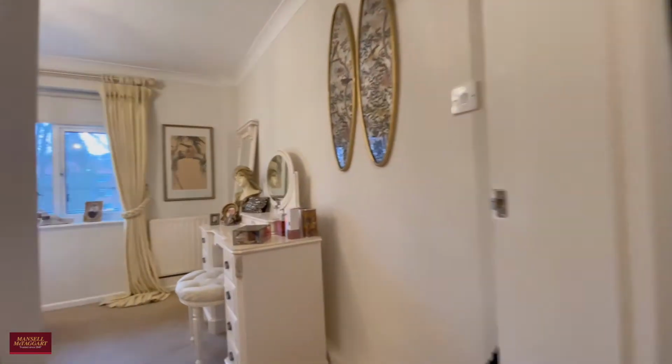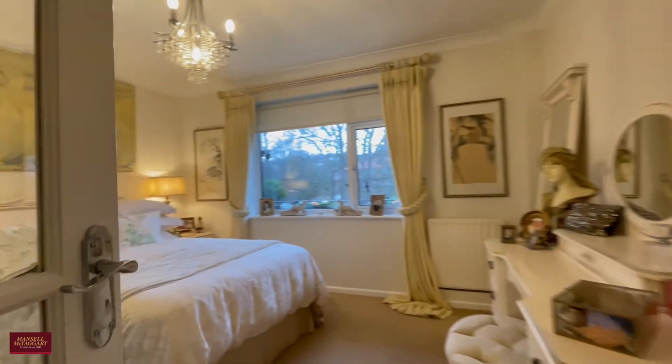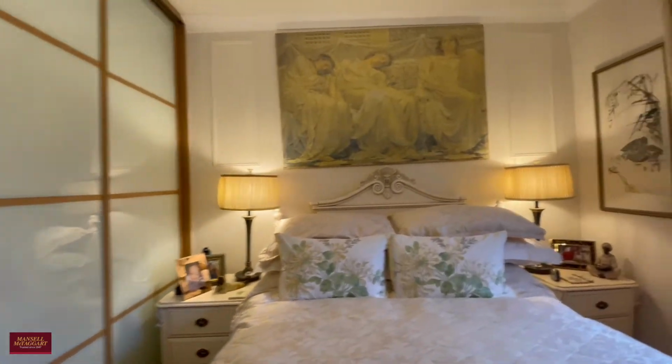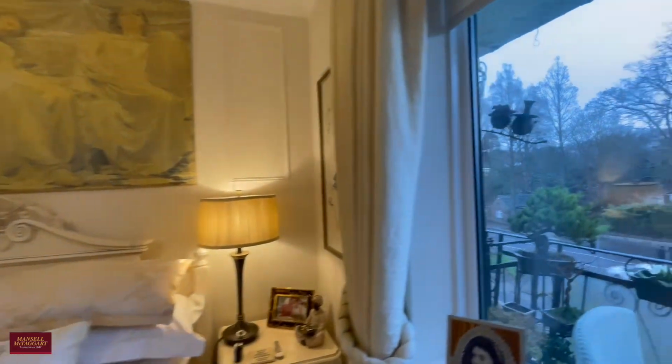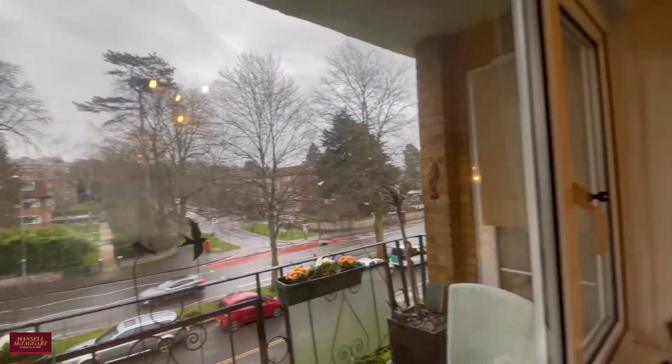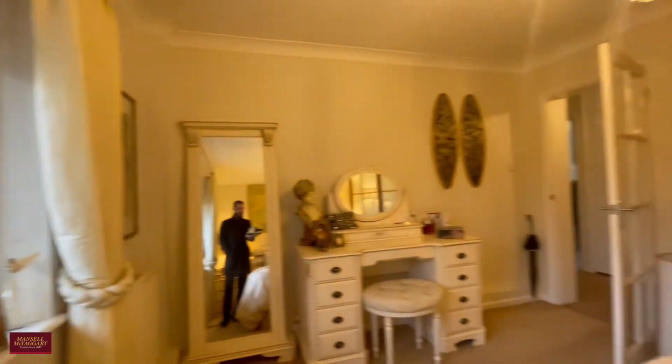Then through here to the master bedroom. You've got the fitted wardrobes there. Really good size, and then overlooking the balcony, so lots of natural light coming through here.